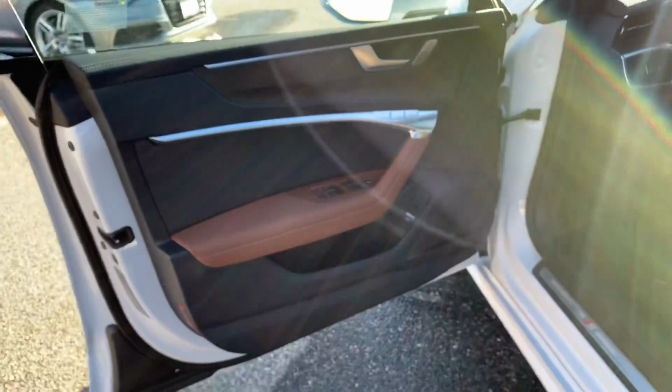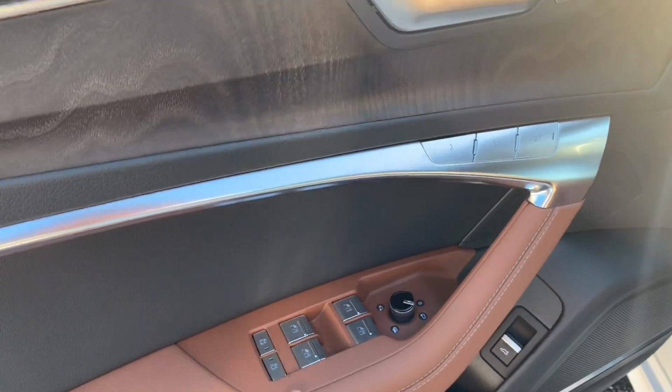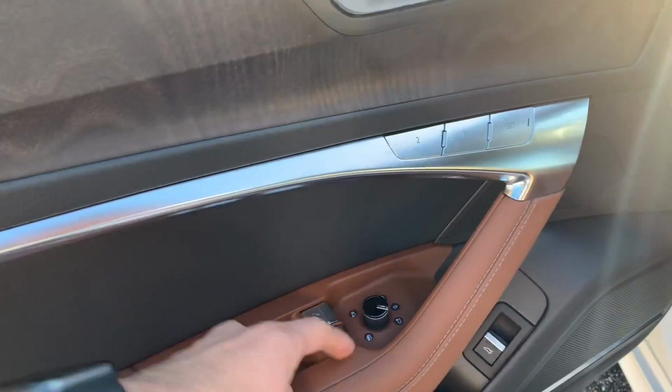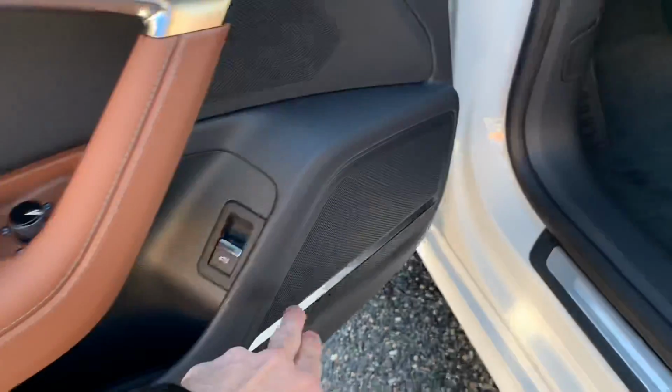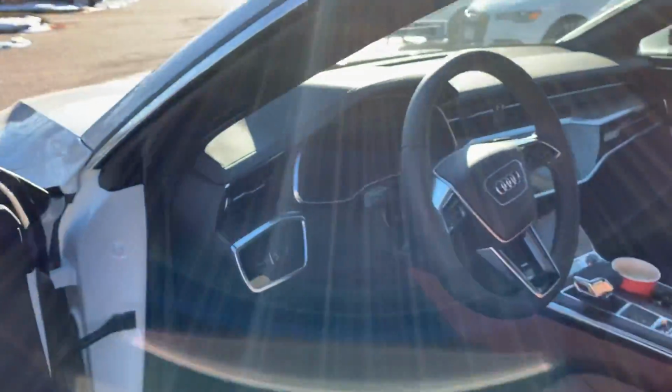And they're electromechanical doors too, so all you have to do is just barely tap the doors and it kind of shoots open. Memory seats for the driver, which is nice. Of course, your nice aluminum window switches, power mirrors, they fold in, things like that. You have your trunk release button, Bang & Olufsen speakers down below. Side assist, of course, it being a Prestige, it has everything.